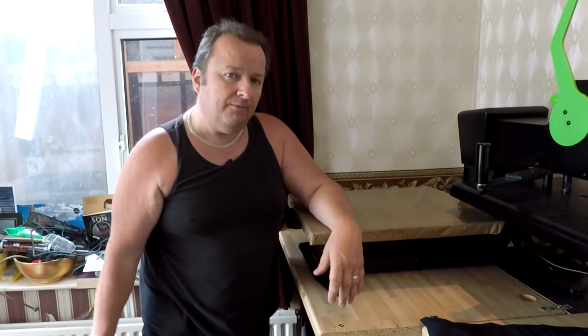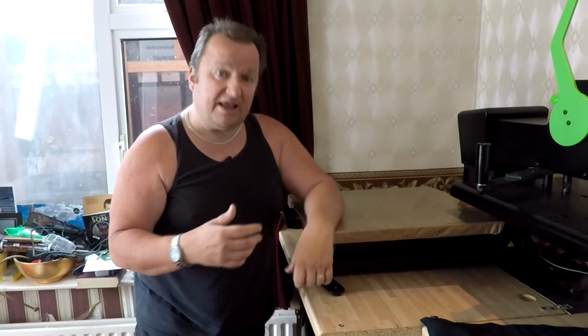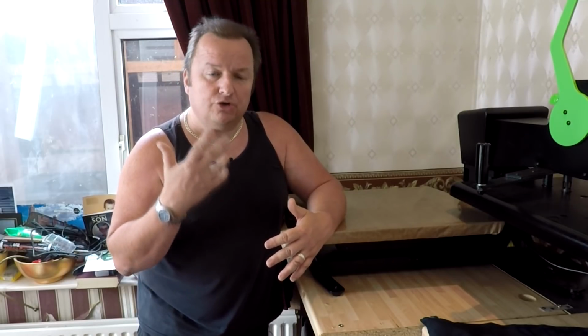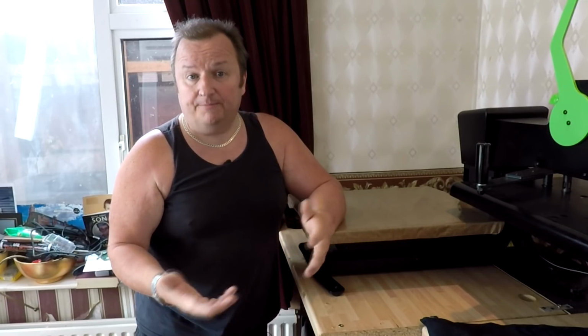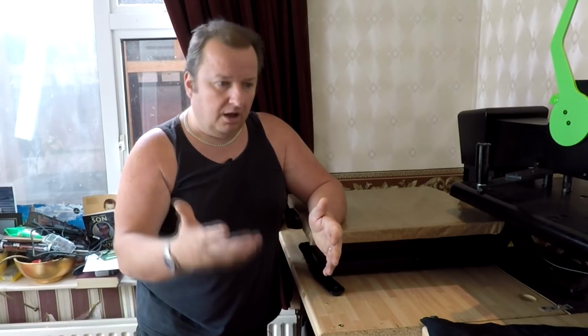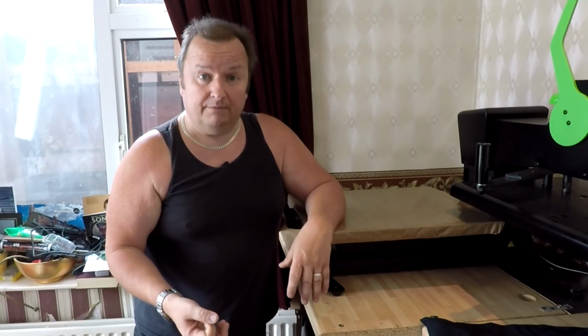Don't forget to look out for some up-and-coming videos with this new press and the new transfer papers, which use a white laser toner, which is a lot cheaper than the Forever Flex stuff and the printers they recommend. So I'm going to be setting that up in here and giving it a go and giving an honest review on it.